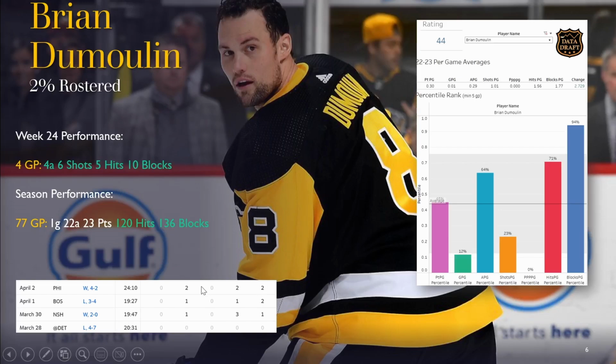And then again, 2 assist game against Philly, 1 assist against Boston, 1 against Nashville. So he's been relatively productive offensively lately, which is a good sign for Pittsburgh as they, again, need him to produce, need everybody to produce to get into the playoffs. But 3 Penguins players are on here, and they're fighting for the playoffs. This is how we can find some fantasy value. Who still has something to play for?